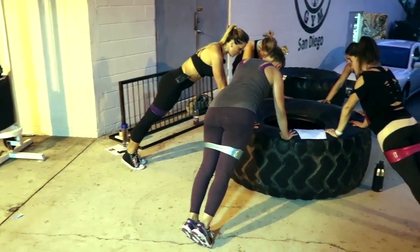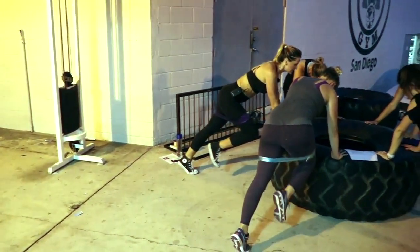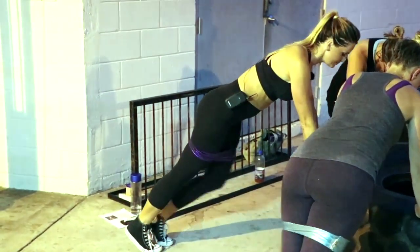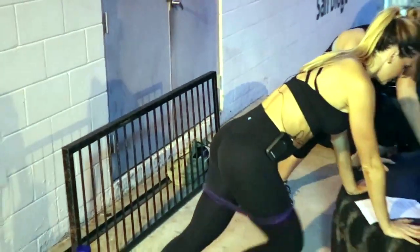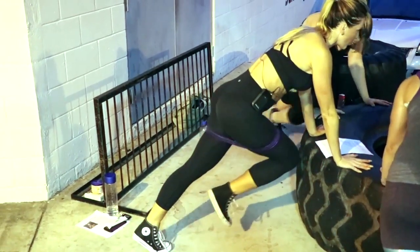So this one is called Slow Mountain Climbers. Again, this is a slow, active recovery. So nice and slow, really focusing on your core. When you do one on each side, that counts as one. So this one, you're toning all the upper body as well as your core.